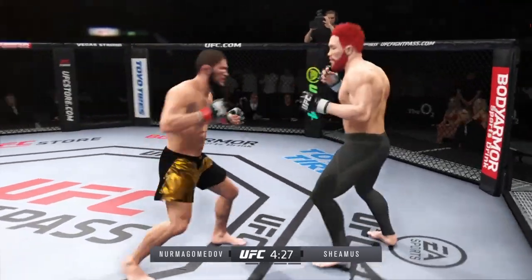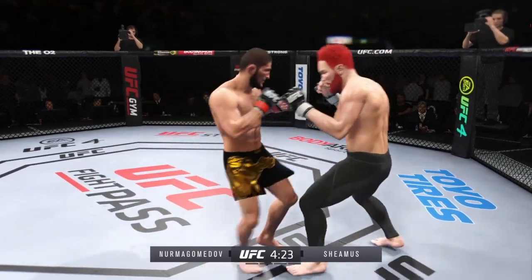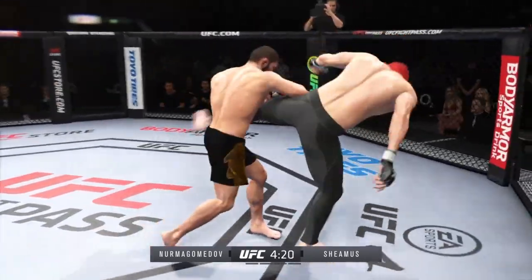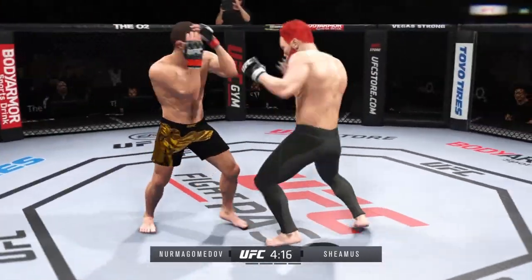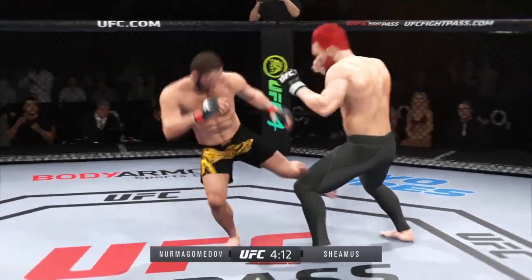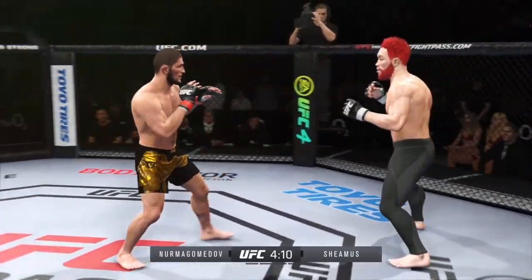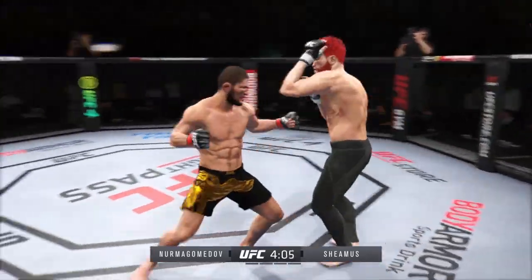Big, powerful punch lands. Now he gets back to range. Beautiful body kick lands right under the elbow. Well, perhaps a sign of things to come as he lands a kick there. Nice kick landed by this gentleman. Nurmagomedov gets hit with a kick. I mean, he's cutting down the side with a beautiful leg kick.